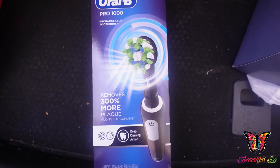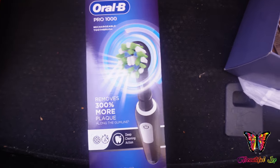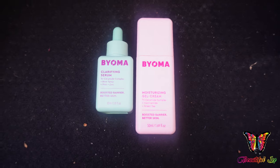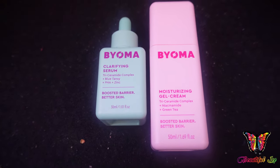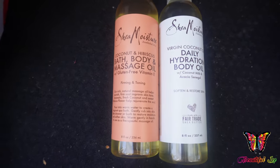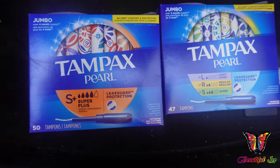Okay, so the first item I picked up was this Oral-B toothbrush. Next thing I got was this Cetaphil face wash, and I also picked up some new moisturizing products for my face. I also picked up some new body oils. I absolutely love the Shea Moisture body oils. They smell so good. I picked up some tampons in different sizes.